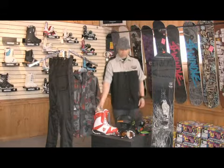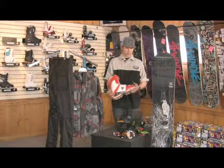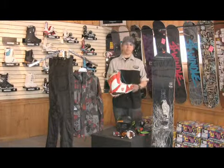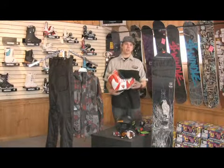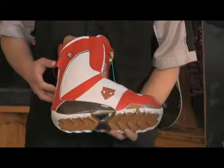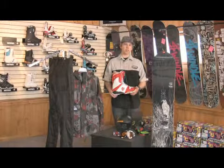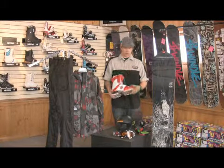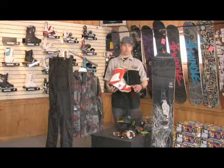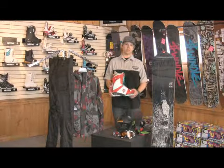Next is the boot, which holds your foot snugly in the boot. Basically, when you look for a boot, you want something that's going to fit you really, really well. You want a tighter fit than you're going to get with a sneaker or regular footwear. Most people think that a snowboard boot's going to fit like a sneaker, and it's going to fit better than a ski boot, but not like a sneaker. Because you want to have your heel really tight in there, so it's not moving around. You don't want to move around a whole lot in a boot. So when you go try and get a boot, make sure it fits really well, really tight.